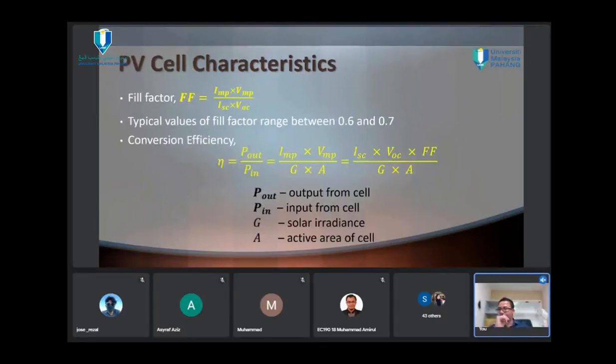After getting the PV curve, for those doing PV studies, there is a very common parameter called the fill factor, where fill factor is the PMP over ISC multiplied with VOC. The typical value of the fill factor is between 0.6 and 0.7. But if you get a higher fill factor, you need to compare it to published papers or journals. Sometimes they are looking for nearly one, which means the IMP is pushed to the maximum.